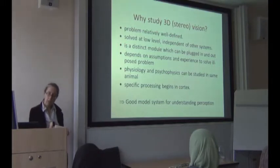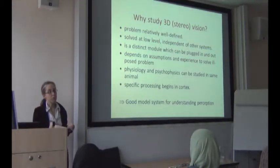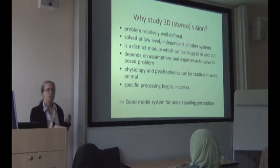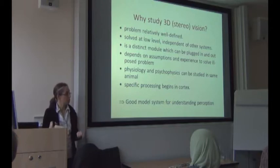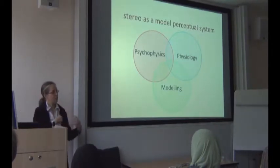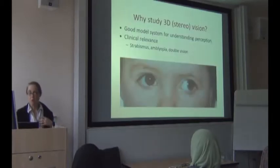And finally, if you're interested specifically in what the cortex contributes, this structure that's so elaborated in humans relative to other animals, well, binocular processing begins in visual cortex, not in the subcortical areas such as the thalamus or optic nerve or other visual areas. So it's a good aspect of vision to look at if you want to ask what specifically the cortex contributes to visual processing. I like it because it offers all these opportunities to link psychophysics, physiology, and computational modelling in a really helpful way.